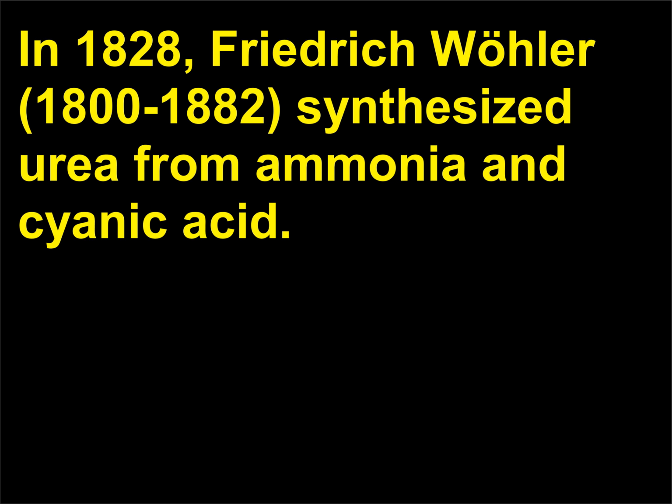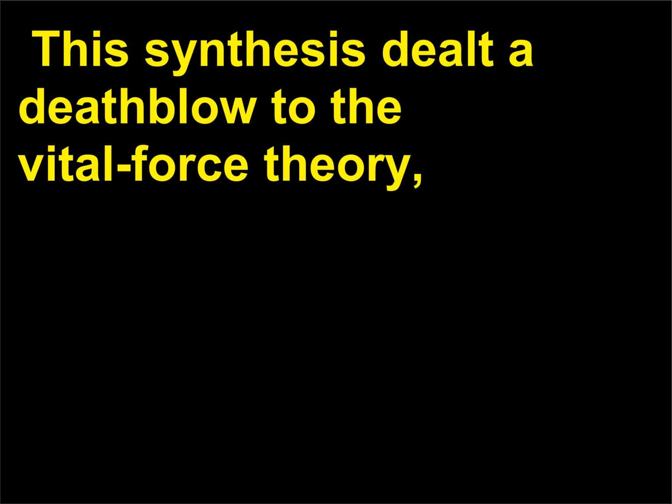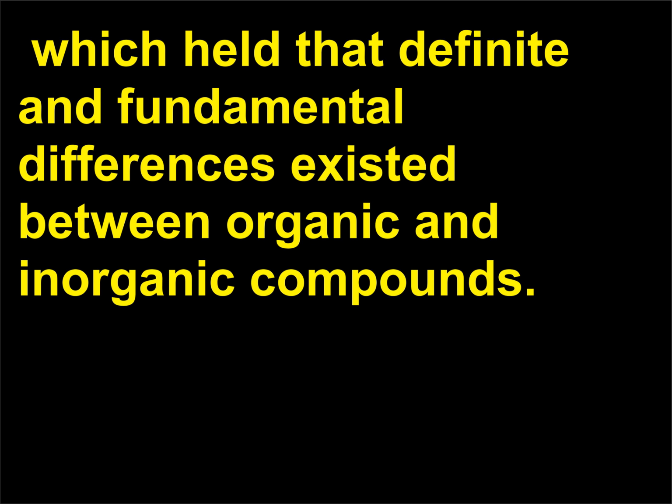In 1828, Friedrich Wöhler (1800 to 1882) synthesized urea from ammonia and cyanic acid. This synthesis dealt a death blow to the vital force theory, which held that definite and fundamental differences existed between organic and inorganic compounds.